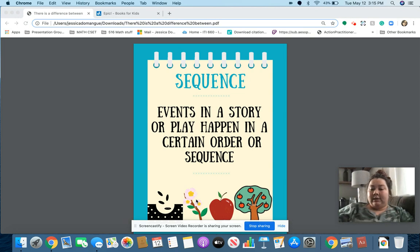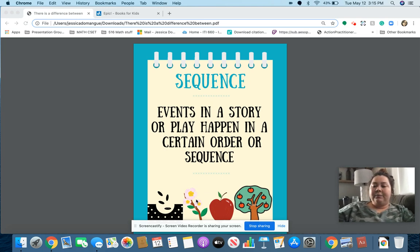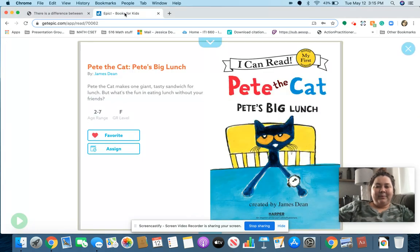That's this sequence. Also, in our story, we're going to see if there's any teamwork because that's what our essential question is, our very, very important question, scholars. So let's see if we can look for those things in our story today. I think you're going to like it. Today, we're going to read a Pete the Cat book, and it's called Pete the Cat, Pete's Big Lunch.